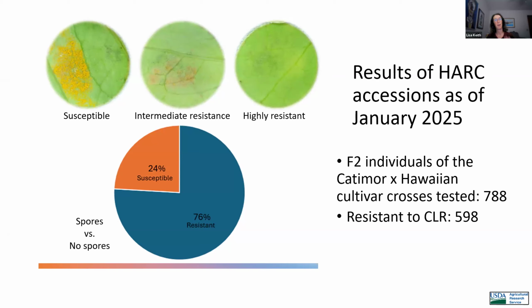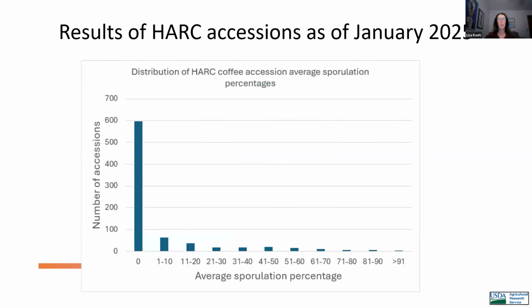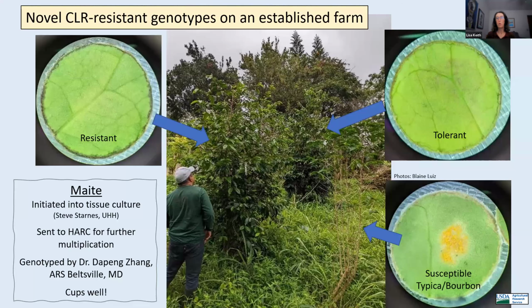And again, just to remind you, that very susceptible picture in the top left, tons of spores. You have this intermediate resistance where with our testing at a heavy inoculum load, you do see spots, little chlorotic spots, but you actually don't see spores being produced, to many, many highly resistant, seeing no symptomology and no spore production. Okay, this is another way to look at it. This is actually the average sporulation percent, and how many of those accessions show it. And the best thing you can look at is the very left. So of close to 600 accessions having no sporulation whatsoever. Okay. So that was one huge population.